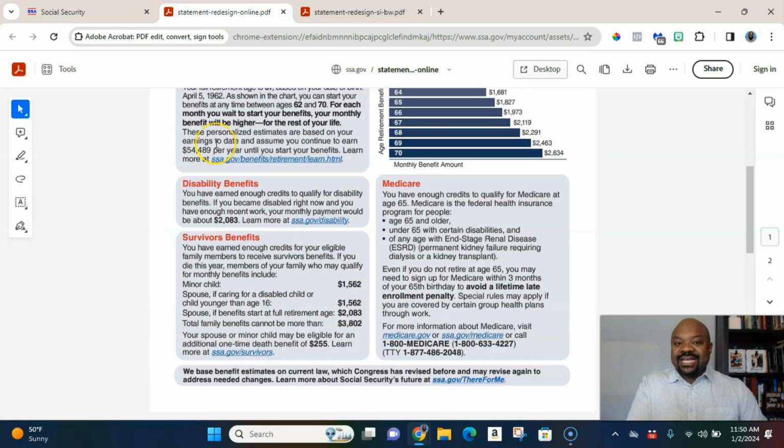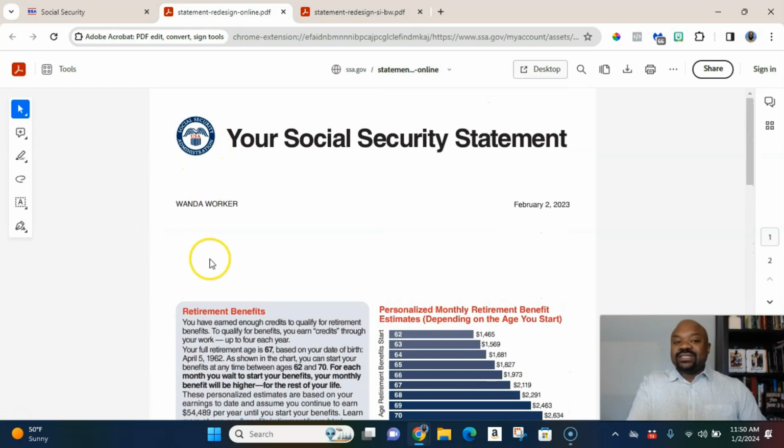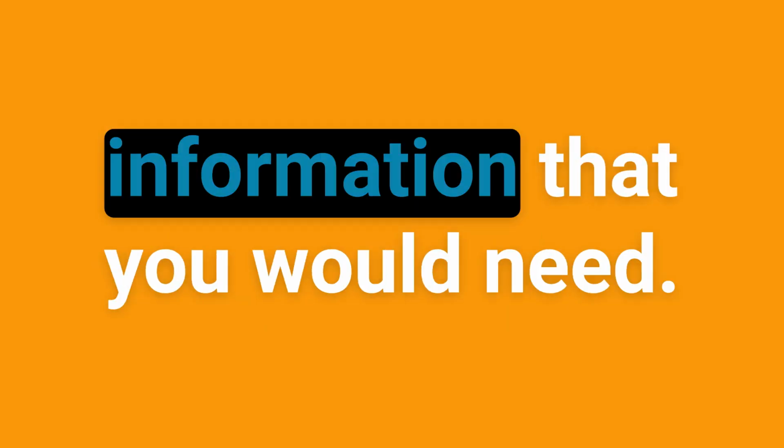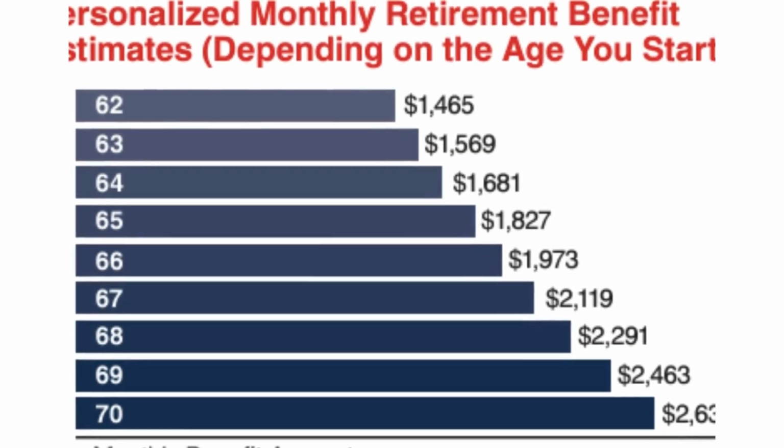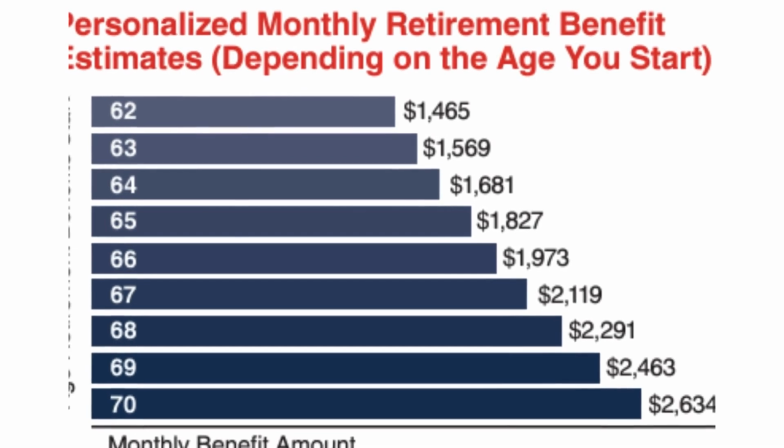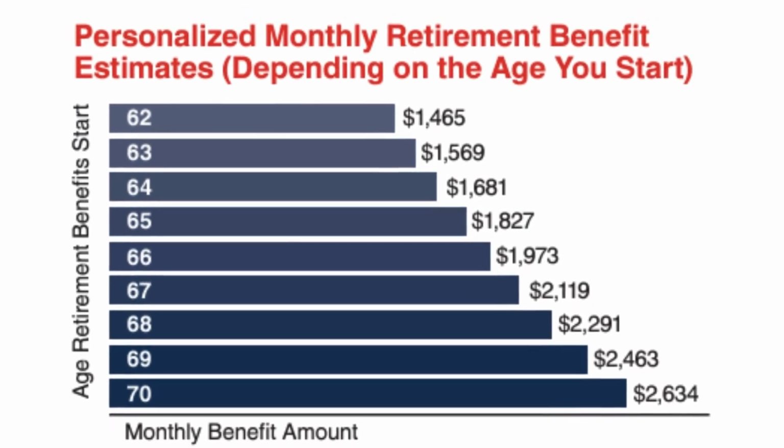Now I've already accessed it, and you can see they give you an example of what your Social Security statement is going to look like, which I think is kind of nice. And you'll see that it has all the information that you would need. So when it comes to your overall retirement benefits, your statement is going to list that for you. It says based on your birthday, your full retirement age is going to be 67, and that you can retire anytime between 62 and 70. Over here, we see what that does.